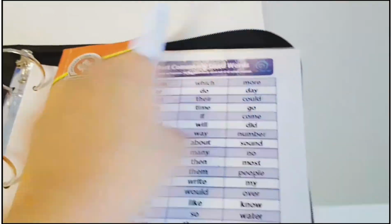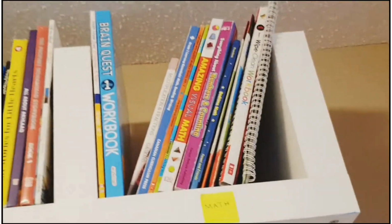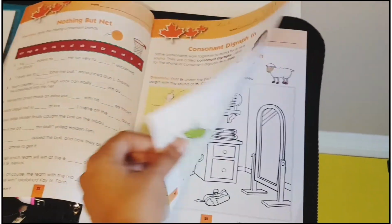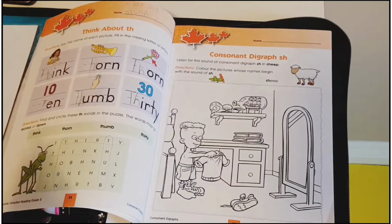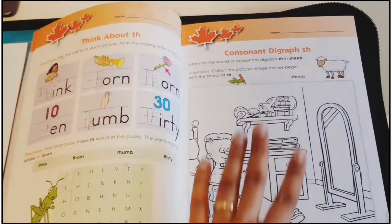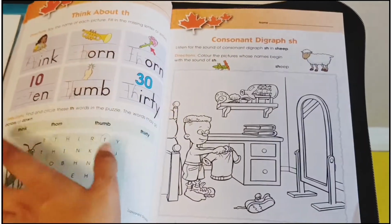Next up is English. So what we are doing here are these. I usually don't let him write on the workbooks, and all the workbooks that he has are up here, and they're all pretty clean. What I usually do is place a laminated clear sheet on top of the page that he's supposed to work on that day, so that he can work on top with a dry erase marker. And after, we just erase everything, and then the book is as good as new. However, with this one, because we always keep all the other books clean, I decided I'll just let him write in this one.